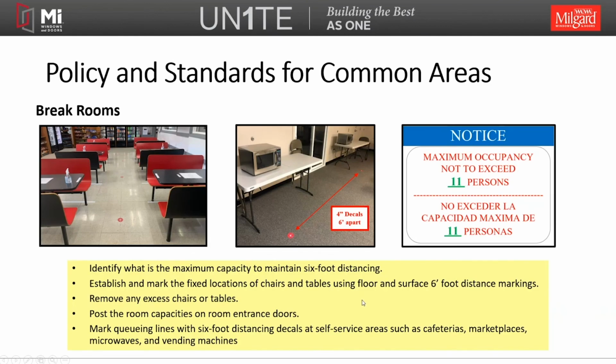Let's start explaining the policy and standard for common areas. Common areas are areas within each MI Milgar facility that accommodate groups of people gathering for both short and extended periods of time. Individuals are always required to wear a face covering while on company property, unless the individual is eating or smoking in designated areas.